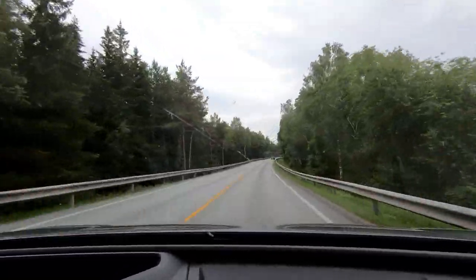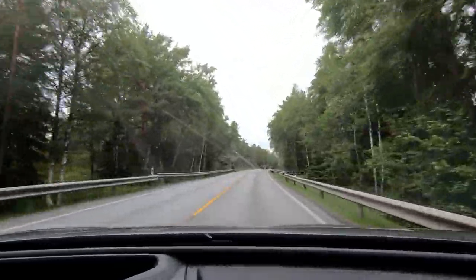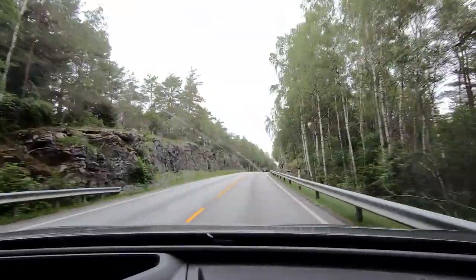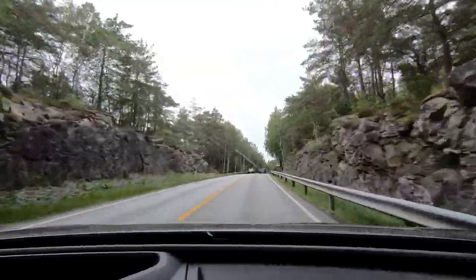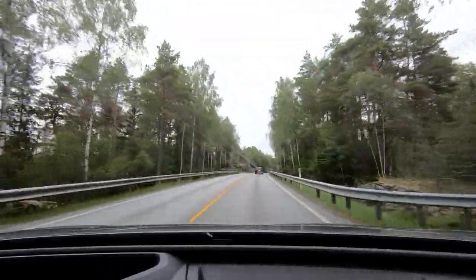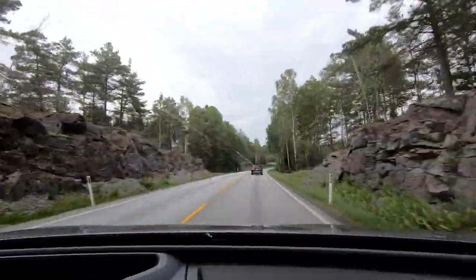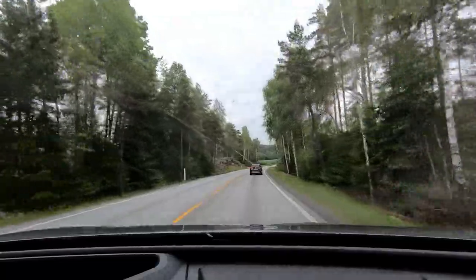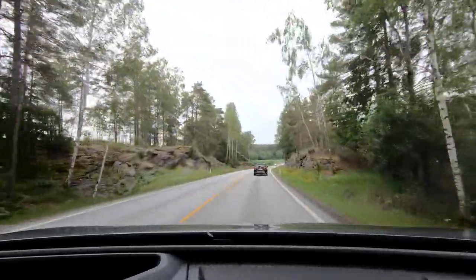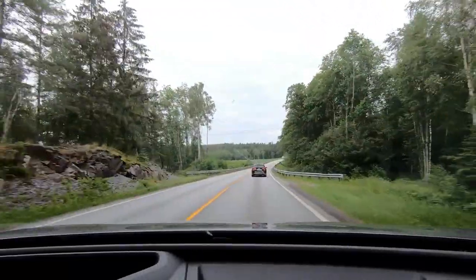It's not as quick as my car, clearly not, because I have a lot more power. But it's not a slow car either. It's plenty to do safe drive-bys like that and so on. It feels not quite as quiet as I remember the ID4 to be, but good.